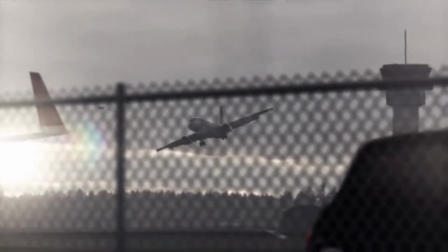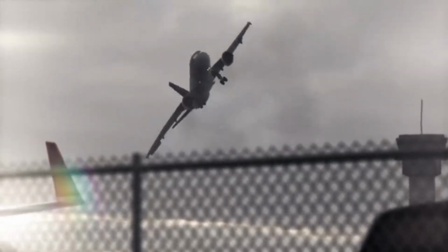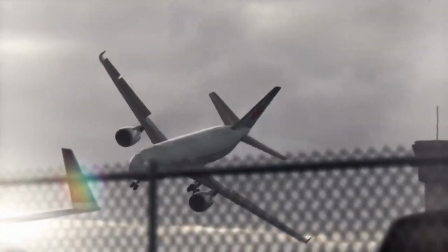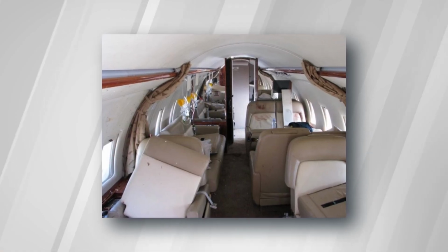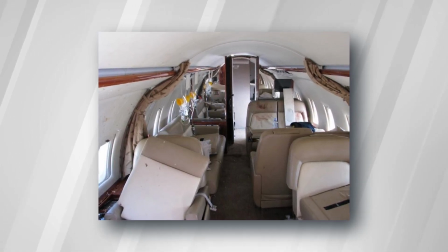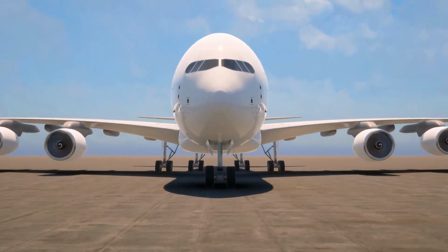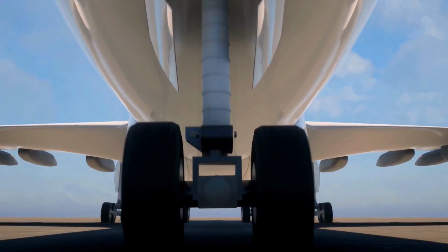This caused the aircraft to roll 3 to 5 times and flame out both engines. The Challenger lost 10,000 feet in altitude before the crew regained control. Due to the extreme G-forces and damage, the aircraft was deemed irreparable. This incident sparked global concerns about the wake effects of the Airbus A380, underscoring the vulnerability of smaller aircraft.